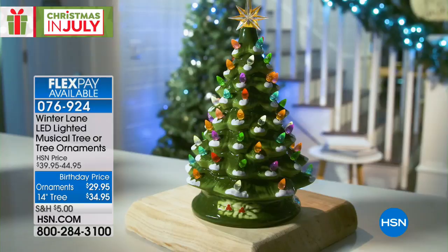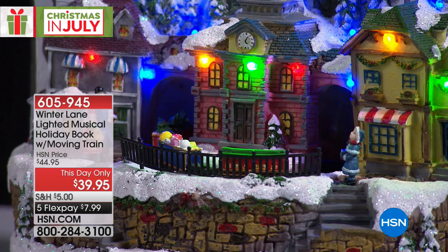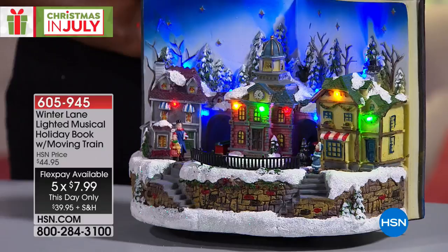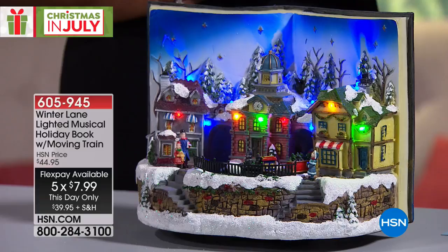But we're going to continue on with another specialty item that is exclusive to us at HSN. So if you're a collector, you do not have this unless you're buying it right now. This is the Lighted Musical Holiday Book with the Moving Train. It is this day only, $7.99 to get home, and your total is $39.95. We are doing the shipping special, $5 to fill your cart, but take a look at the magic of this book. It really is extraordinary.